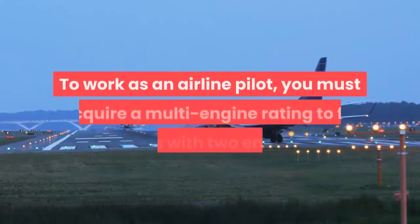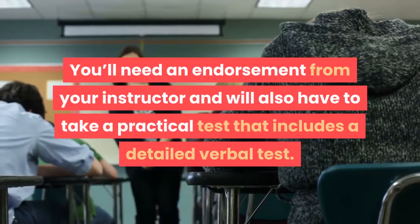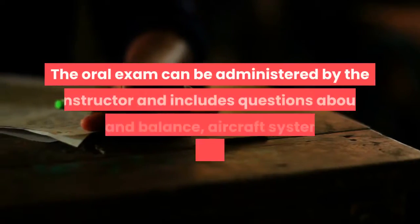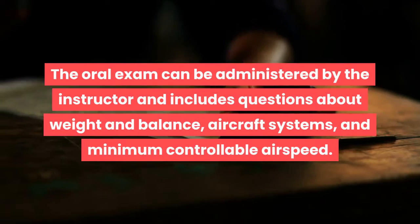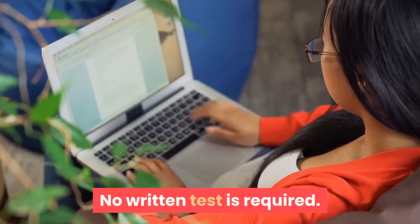3. Add a multi-engine rating to legally fly a twin-engine aircraft. To work as an airline pilot, you must acquire a multi-engine rating to fly planes with 2 engines. You'll need an endorsement from your instructor and will also have to take a practical test that includes a detailed verbal test. The oral exam can be administered by the instructor and includes questions about weight and balance, aircraft systems, and minimum controllable airspeed. No written test is required.